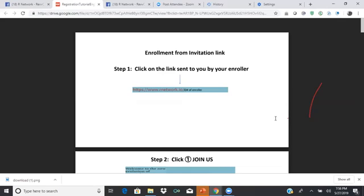International payments right now, they're using a service that was brought to us by one of our members who has been in MLMs for almost 40 years. He's extremely knowledgeable when it comes to this stuff.